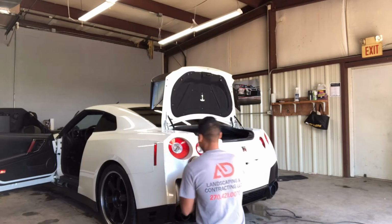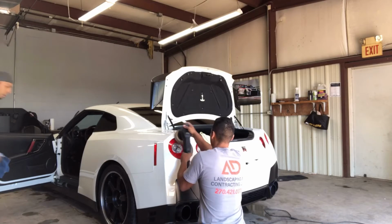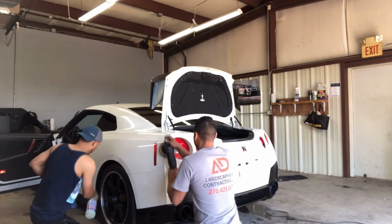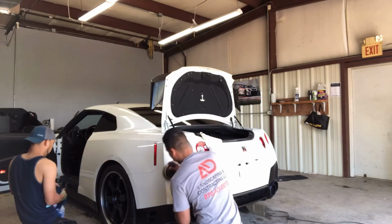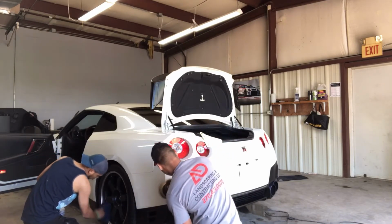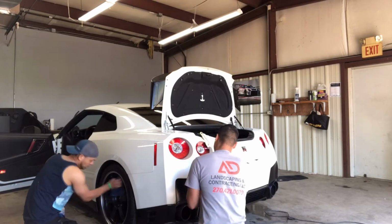But for this process, what I use is 3D One. And I paired it with the Lake Country orange foam pad. And I just gave it a light polish just to make the paint look the same. And you don't have to go deep into polishing this back bumper.